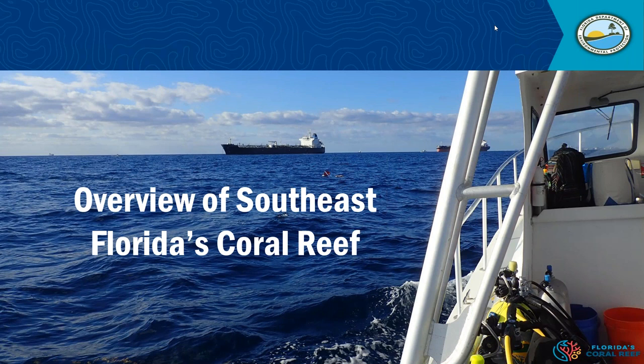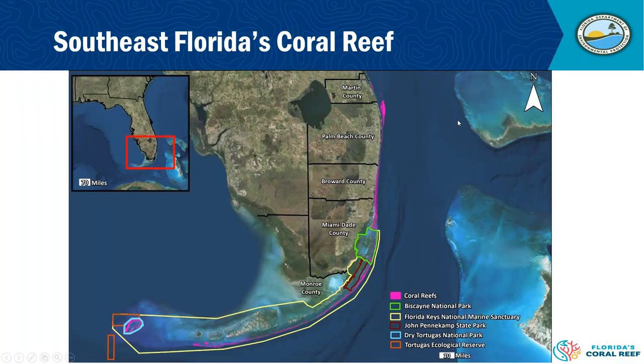This section is about an overview of Southeast Florida's coral reef. So here's a nice map for you. This shows all the coral reefs in Southeast Florida. They run from Martin County in the north all the way down through Monroe County to the Dry Tortugas, covering several different managed areas.